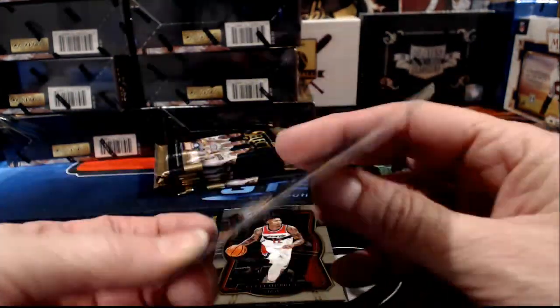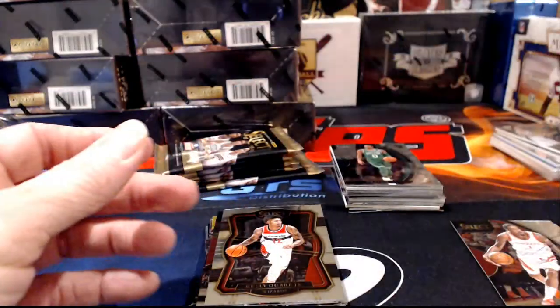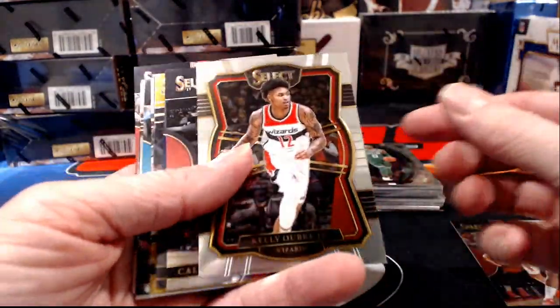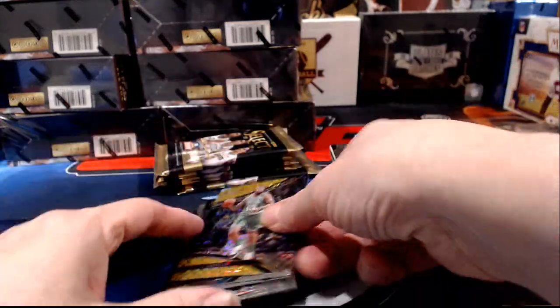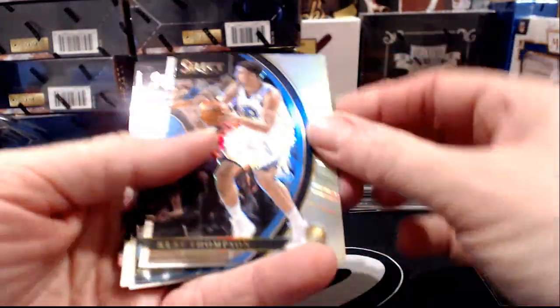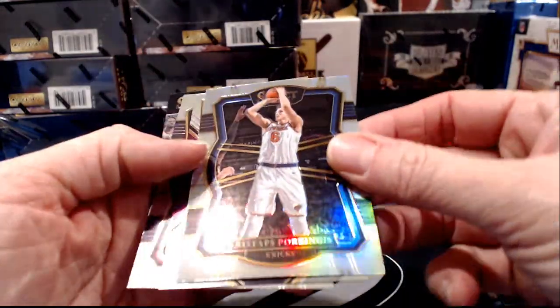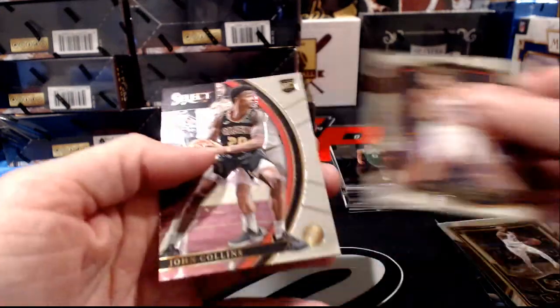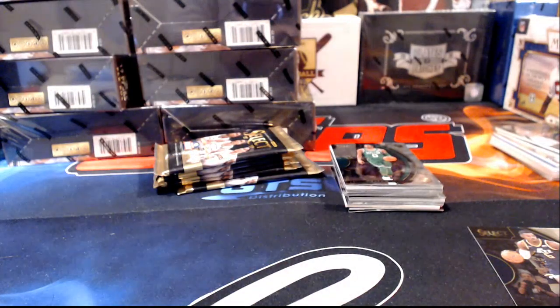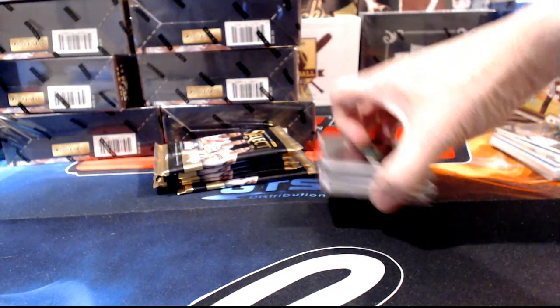Nicholas Batum to 299 for the Hornets. I'm on the page now. Nice little gold checkerboard for the Celtics. That is numbered 210, Marcus Morris. And a Klay Thompson base prism. That's Kristaps Porzingis base prism for the Knicks that went by. Pelicans won 115 to 105. Good.